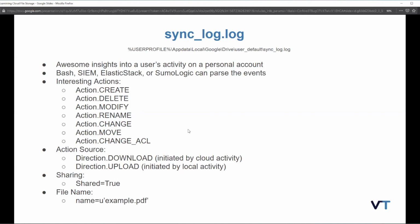So did they log into OneDrive, or sorry, Google Drive.com or drive.google or whatever the URL is, and make the change there and then it got synced to the local machine, or where did the direction come from? So the direction action is important because it shows that download means it was changed on the cloud, and upload means it was changed locally first.